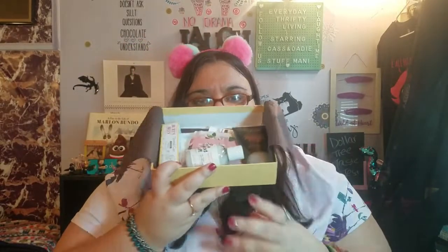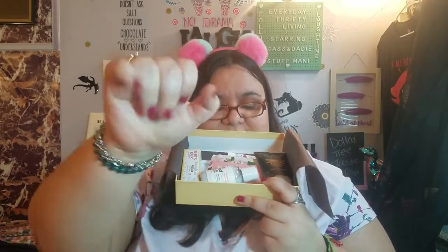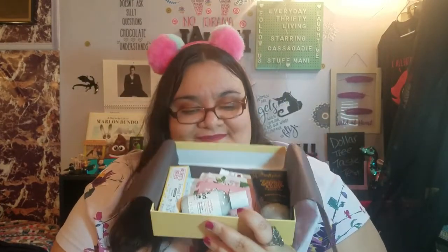All right, so for $7, this is what you get. So for the $7 natural box, this is what you get. You get $6.95 plus shipping. It smells pretty good, but it's leaving my hands sticky. So what do you think? Yay or meh? Sad.